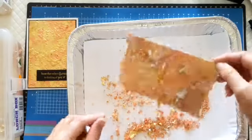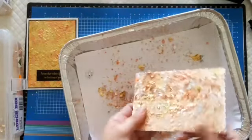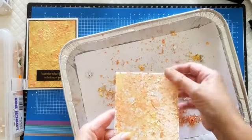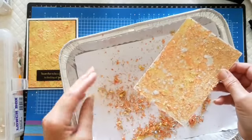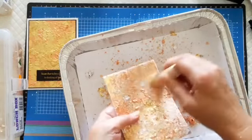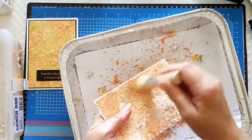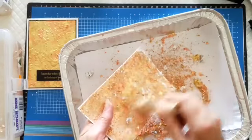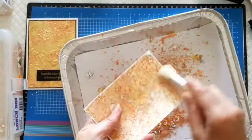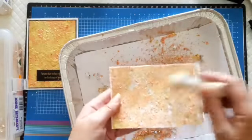Alright, let's try and remove some of that. Just run your finger down it, that'll take off all the loose bits. And then brush it, as before, just try and get all those big chunky bits off. I told you, it's not a quick process. Alright, that's about as much as we can do.